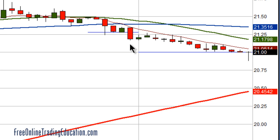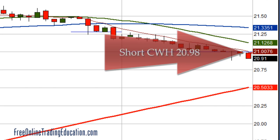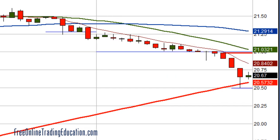So here we are. It's now low basing here right at $21. Have my order set, ready to go short, and let's see what happens next. Boom, there it goes, and I'm now in. I'm short at $20.98 was where I got filled. Had to be on the uptick at that particular moment, and we're on our way here, coming down.